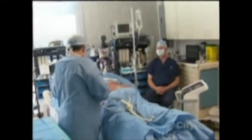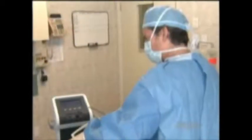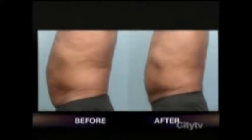We put a device under the skin and into the fat under some IV sedation or just local anesthesia, and that device heats the fat, melts it, then we remove the liquefied fat. Stephen's results are very typical. He notices within a few weeks a tremendous change in his contour, flattening of the chest contour, tightening of the chest skin, tightening of the tummy skin, and improvements in his love handles. So contour correction, skin tightening.